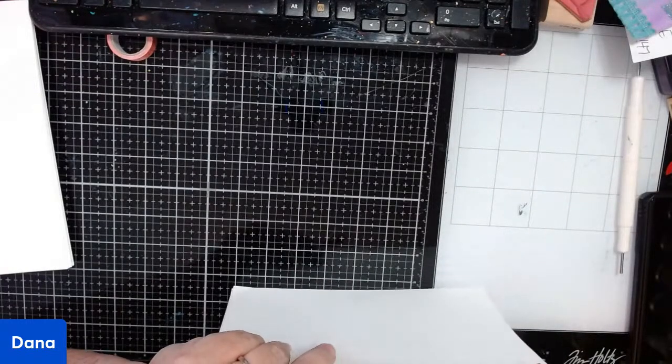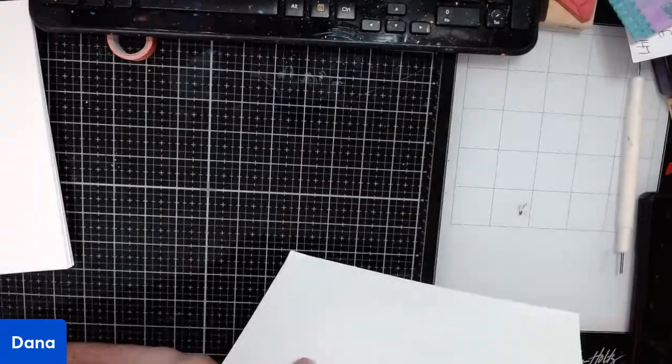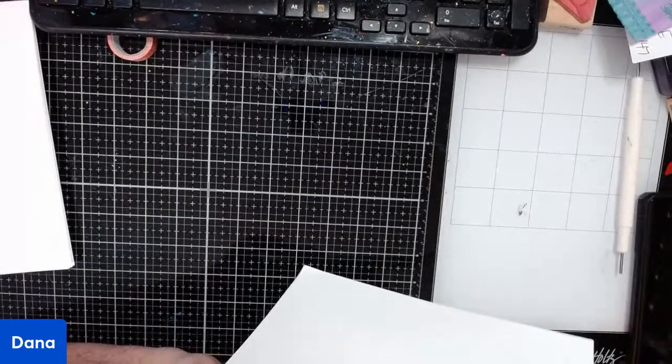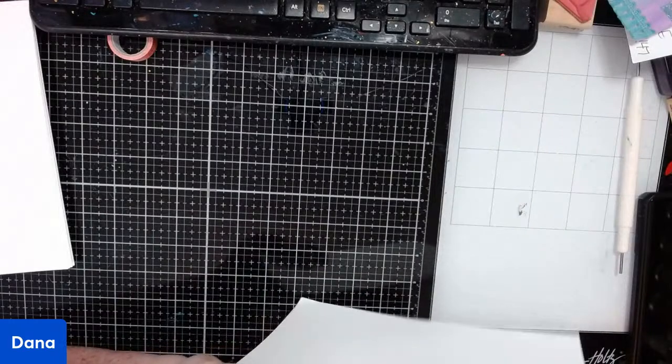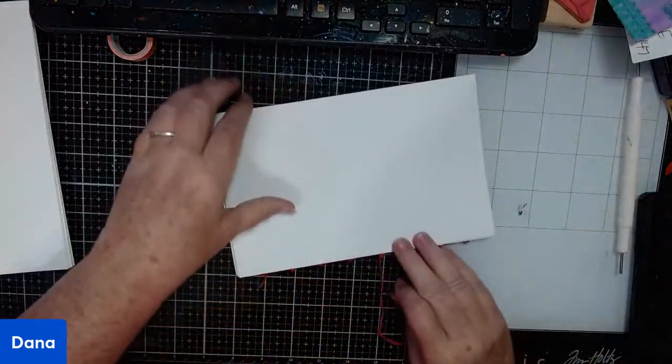Well, I figured because I'm using this ice pick or whatever that I definitely had to. No kids. No kids.